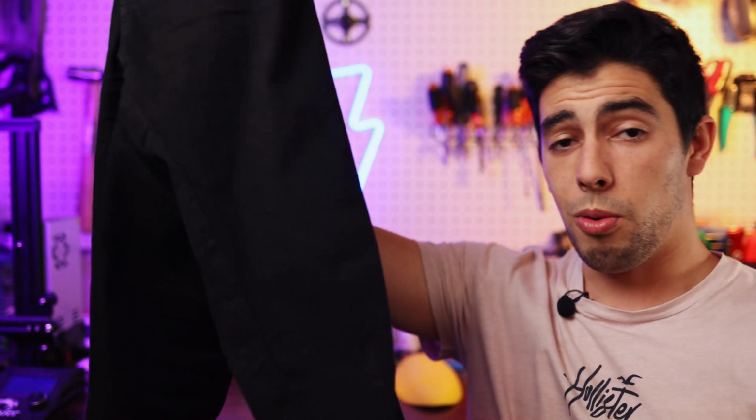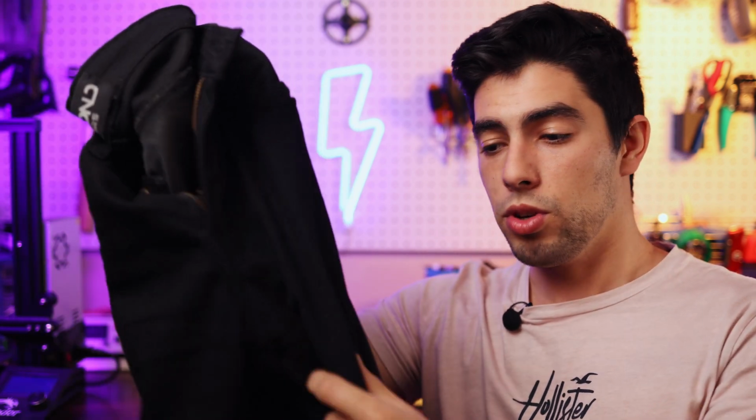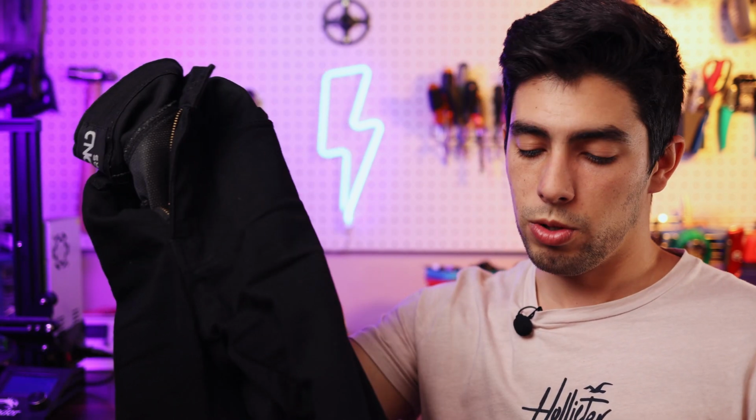And if they were more comfortable to wear, I'd be convinced to wear them on a normal day. But they're a little bit bulky and less flexible than my normal jeans, so I'll refrain from doing that. But overall, they look really great, and I'm perfectly fine with giving these a 5 out of 5.